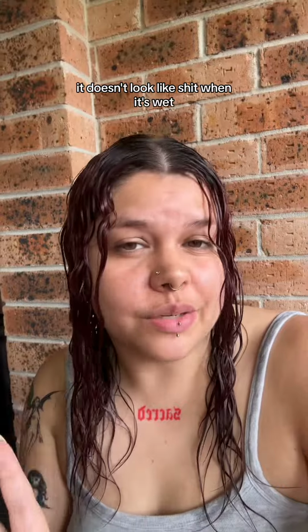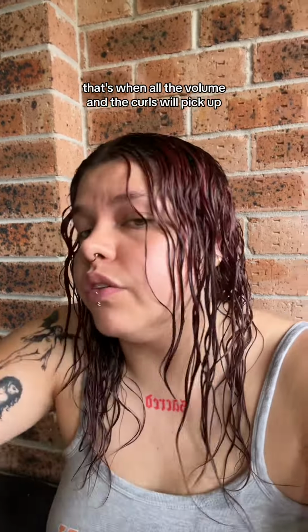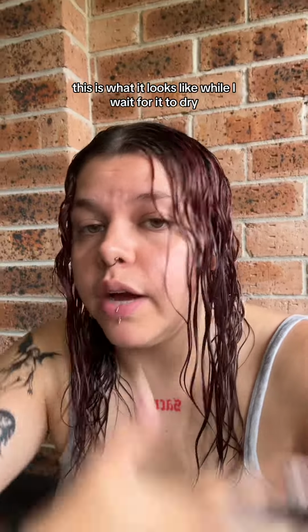But this is my hair pretty much all styled. It doesn't look great when it's wet. If you're a curly girl, you just know that. When my hair dries, that's when all the volume and the curls will pick up. But this is the groundwork. This is what it looks like while I wait for it to dry.